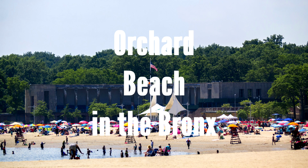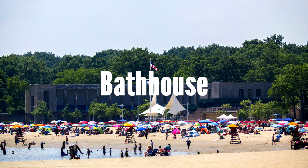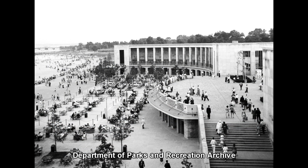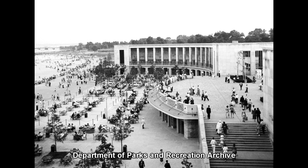So I took this picture at Orchard Beach, and someone asked what the building in the center was. As it turns out, this building is a bathhouse that was part of a thriving pavilion when the beach first opened in 1936. Unfortunately, today the bathhouse and the pavilion are in a state of disrepair. The good news is they'll be doing renovations that'll restore the pavilion and the bathhouse. These renovations have already started, but let's take a look at the pavilion and the bathhouse now.